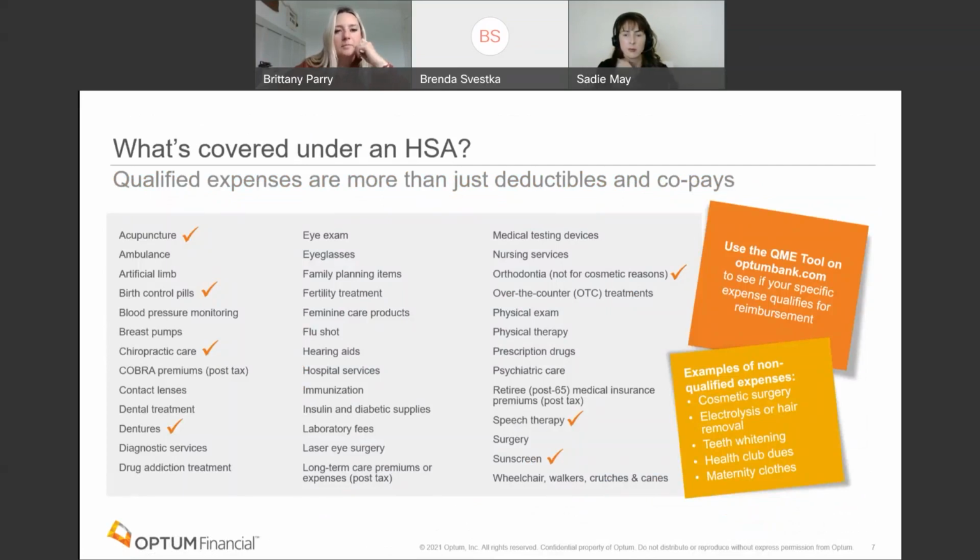So the IRS is always going to go back to: is it used to prevent or treat a medical condition? And so sunscreens are qualified because they are used to prevent sunburns and to prevent cancer and things. So those are eligible.